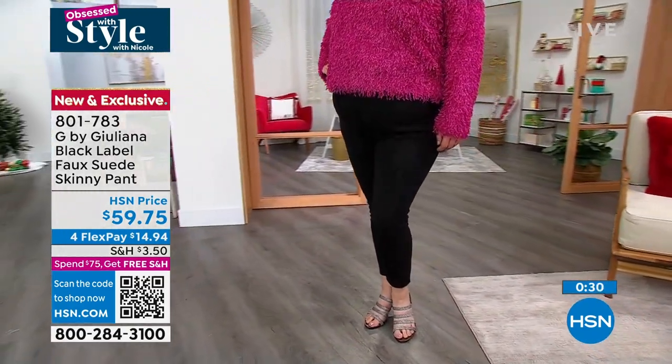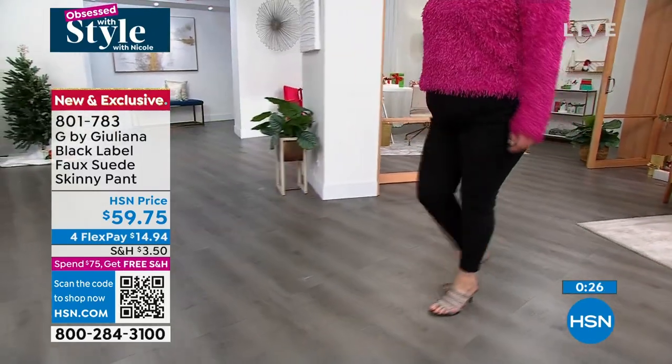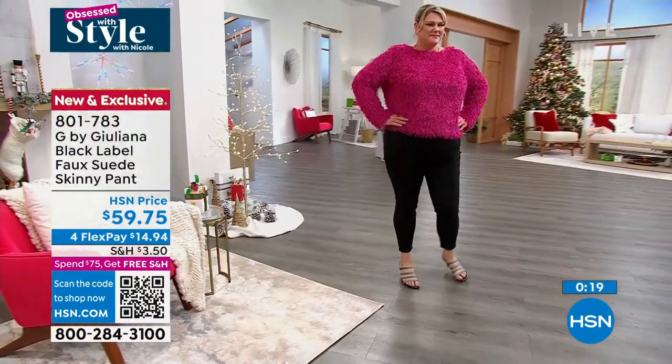So pick up your size on this, ladies, extra extra small to 3X. Jamie, hon, you're in the 1X, right? Jamie's in the 1X, and she wears a size 18 when it comes to her denim or other size pants.